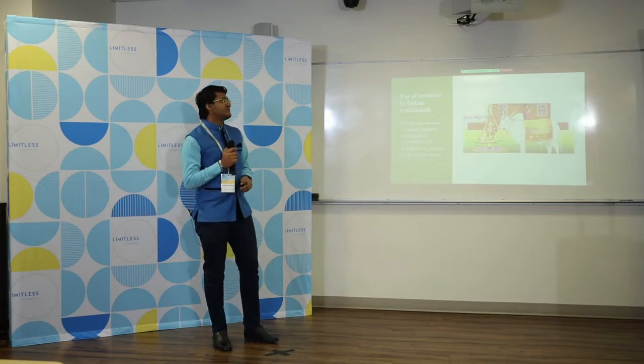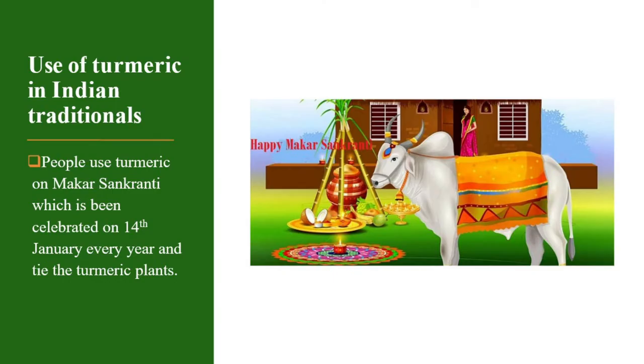And also we celebrate Mahasankranti, which is a festival that occurs every 14th of January. For Mahasankranti, we plant turmeric in front of our house, but in this generation we live in apartments. So it doesn't matter, you can just grow turmeric in a pot and then celebrate Mahasankranti.